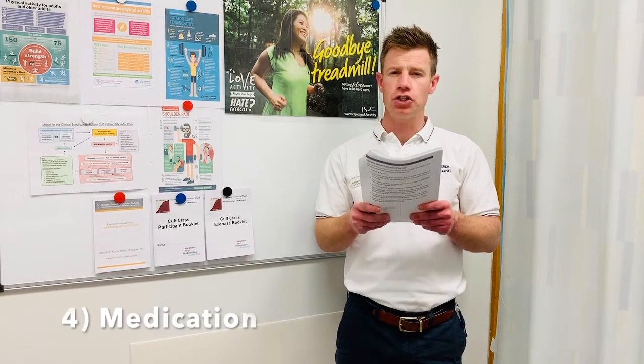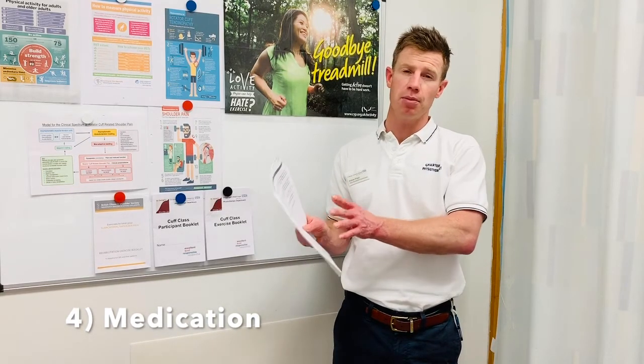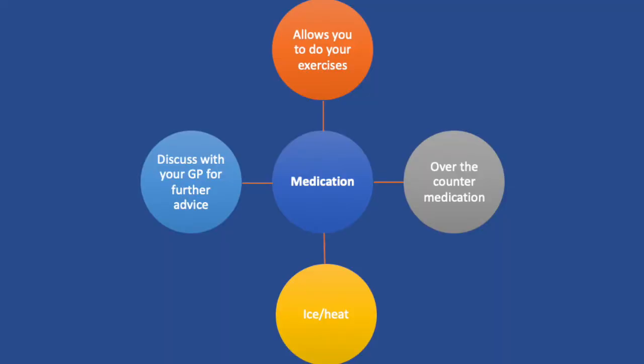Equally, medication. Medication is an important piece of this puzzle, and it shouldn't be looked at as something to completely mask your shoulder symptoms, but something that allows you to participate in exercise again. Whether it is simple over-the-counter pain relief or other modalities like hot and cold, this can be something you discuss with your GP or pharmacist if it's something you don't already use.